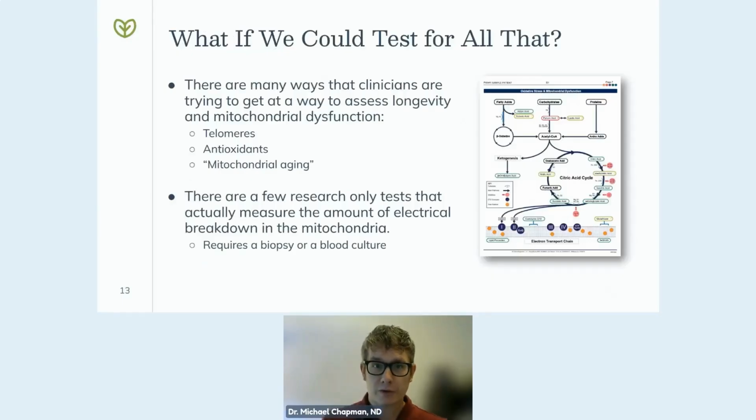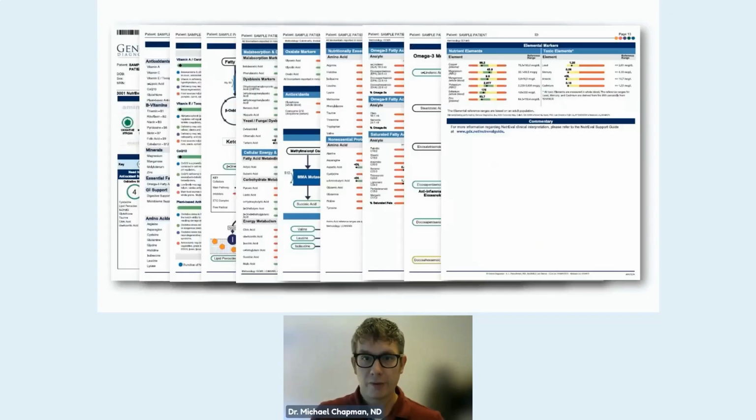So what if you could test for all that? There's lots of different ways. I'm not going to spend a ton of time talking about all the different tests for mitochondrial function, but most of them are what we've seen are telomeres, which is not necessarily a direct measurement of mitochondrial function. There are some things that can be done more in a research lab that require muscle biopsies or blood cultures. Not really great for everyday use with our patients.